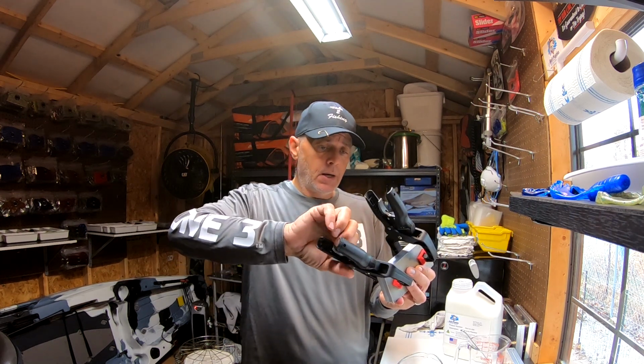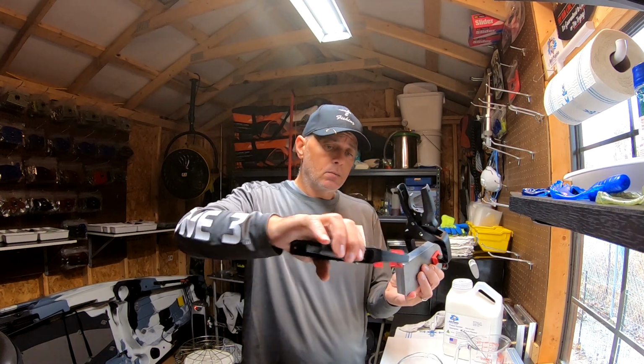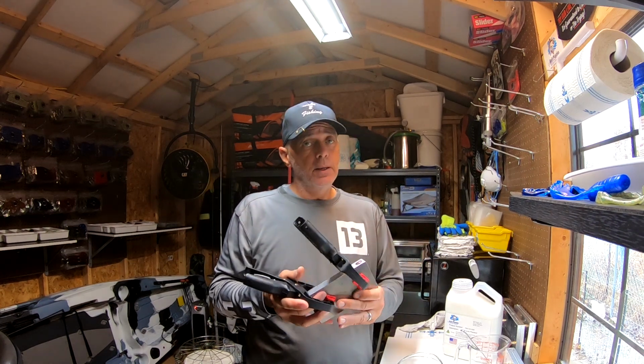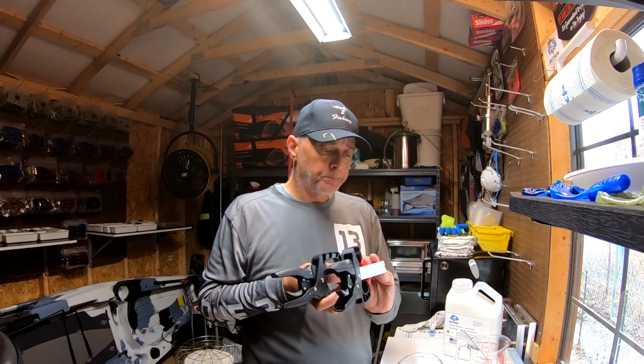Because I'm using a plastic style clamp here, I don't have to be concerned about damaging the mold. I do not recommend using C-clamps that are made of metal. By all means, stay away from them.